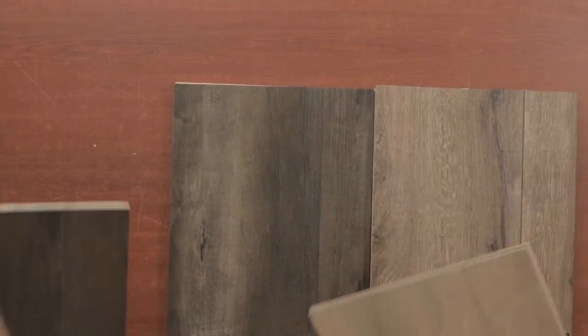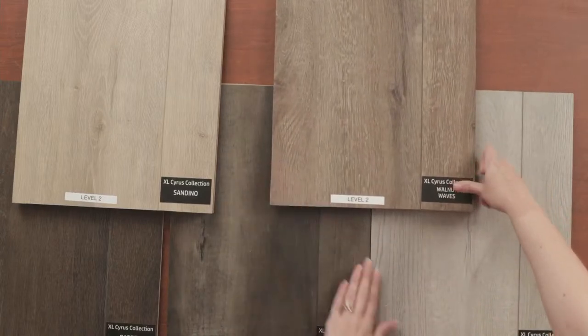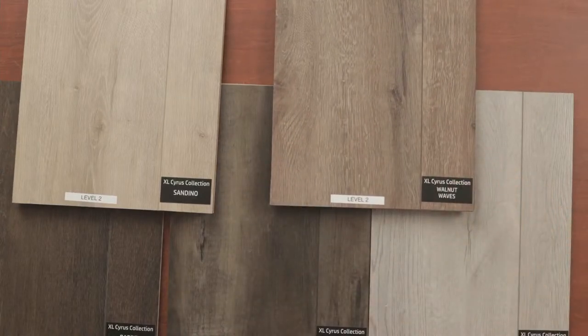So yeah, this is the level 2, which again, lots of different color options. I'm going to kind of stack them a little bit. It's a little bit thicker product than the level 1. It's also a wider plank. These are 9 inches.